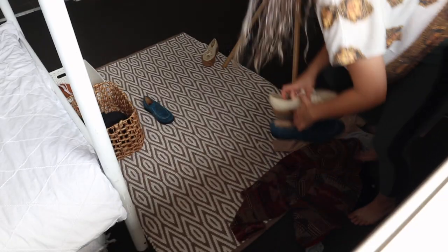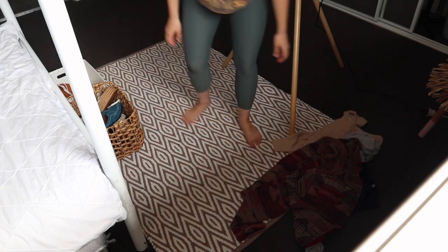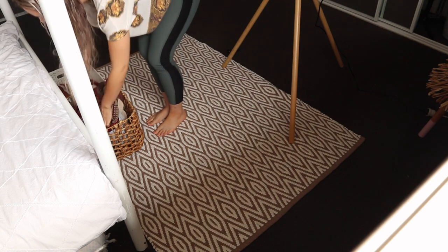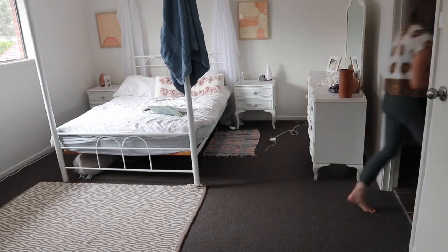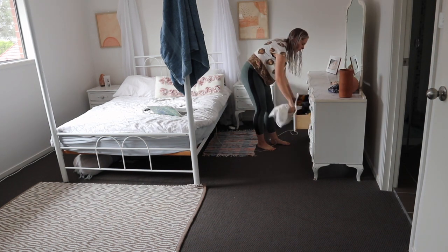So I'm just starting off in the master bedroom, and I'm going to do a general tidy up, and then I'm going to do a thorough clean by wiping down all the surface areas and vacuuming the floors. And like I said, normally if it's not raining, I'll clean the bed sheets, but I'm going to leave that one till tomorrow.